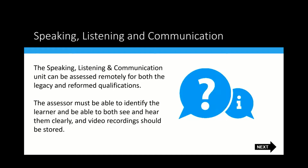So you can either have the learners and the other members of the group taking part in the assessment in the same room and the assessor can dial in, or all participants taking part and the assessor can all dial into a video feed from various locations. So it just depends on how you're working in the current climate. In either case, the assessor must be able to identify the learner and be able to both see and hear the learner clearly, and you should store the video recordings.